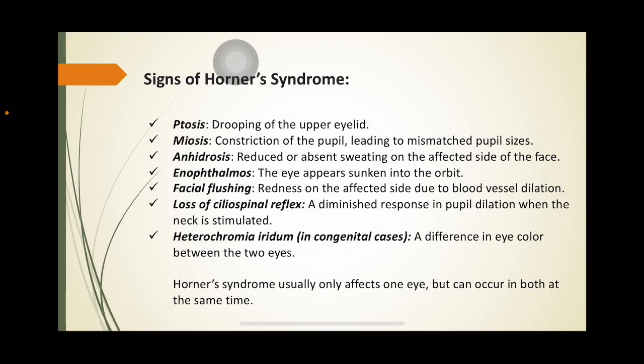Ptosis, drooping of the upper eyelid. Miosis, constriction of the pupil leading to mismatched pupil sizes. Anhidrosis, reduced or absent sweating on the affected side of the face. Enophthalmos, the eye appears sunken into the orbit.